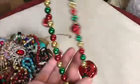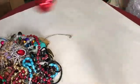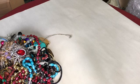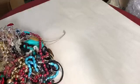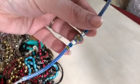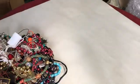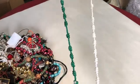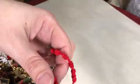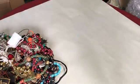Jingle bells, here we go. I'll probably set this one aside just with my random Christmas jewelry. I set all Christmas stuff aside and start doing Christmassy lots in like October. Fun little handmade macrame type bracelet. Some handmade red, white, and green Christmas. Oh, it's got a cross. That's cool. Might throw that in with my Christmas stuff.